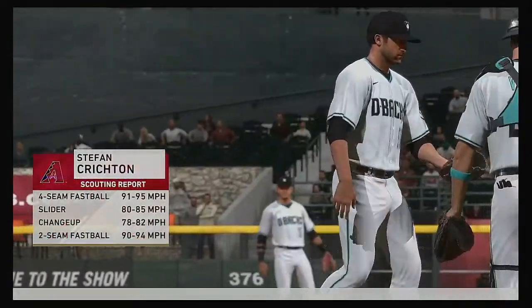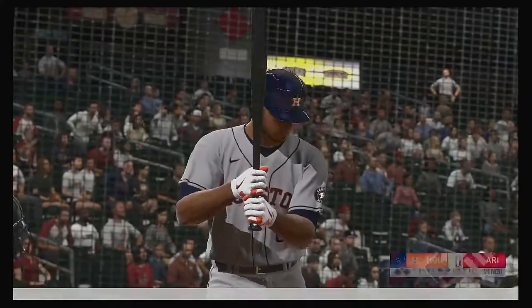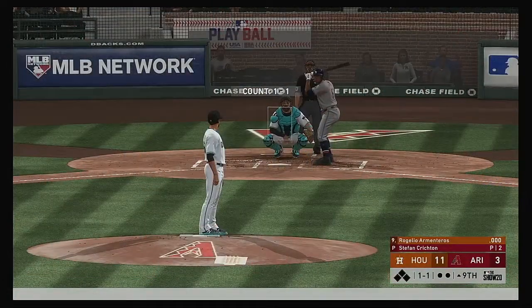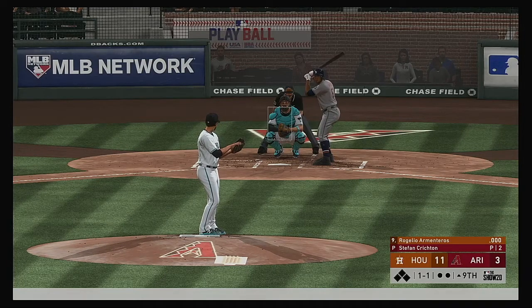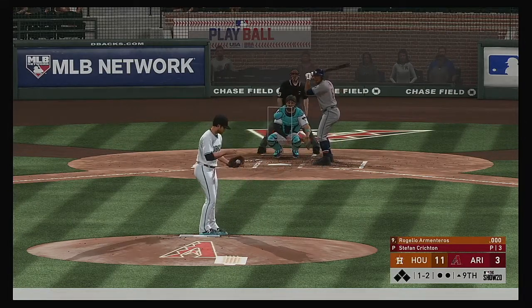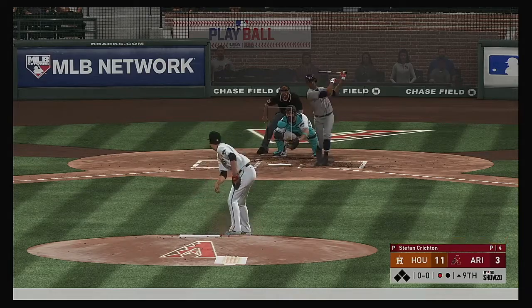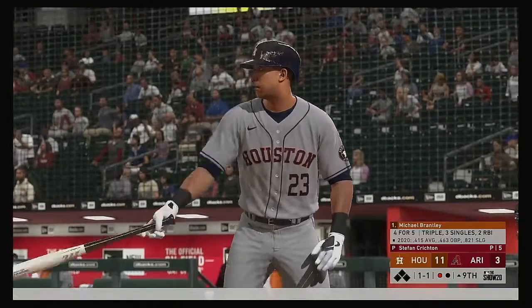Stefan Crichton comes on to pitch now, hoping for better results than the other arms that they've run out there in this one. So here now is the pitcher, Rogelio Armenteros, and he might actually get a chance to hit here. The 1-1. And a swing and a miss. Good pitch there for the first out here in the ninth.